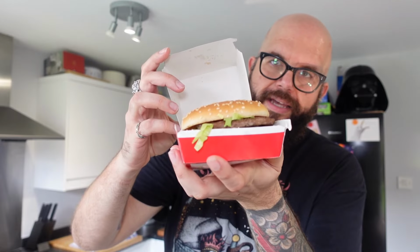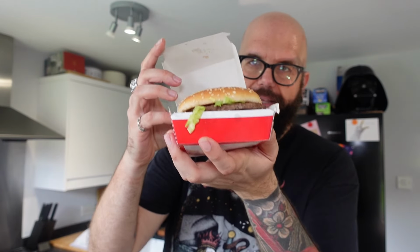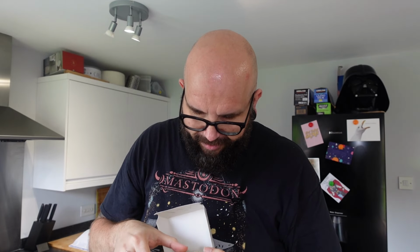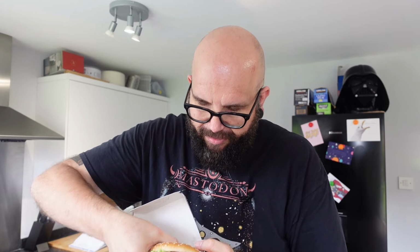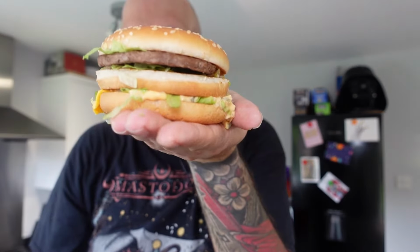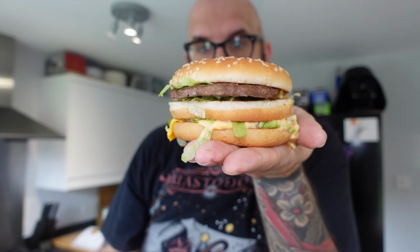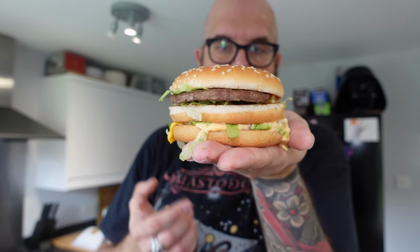And there is a Big Mac, well, part of a Big Mac. You can't see it all out of the box. Let's get it out of the box and have a close look. Doesn't look too bad, actually. I've seen some that look like they've been head-butted before, but this doesn't look too bad. Lettuce is going everywhere. There is a Big Mac. It looks smaller than I remember, or maybe I'm bigger than the last time I had one. Probably that one. Well, probably both, actually.